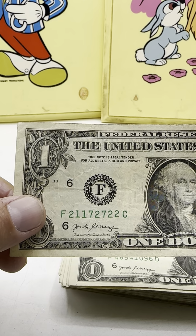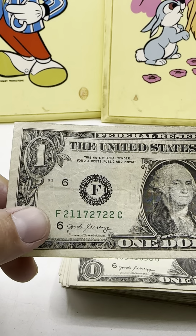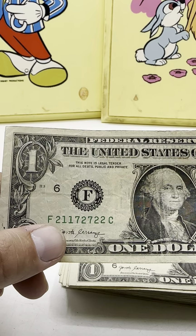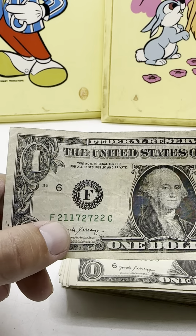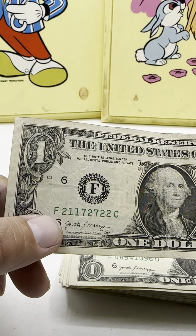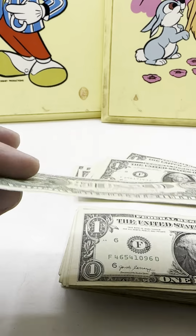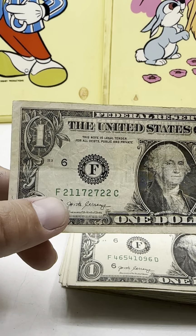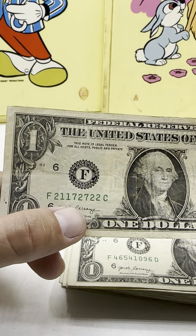What's this? This is a trinary, but it's not structured well because there's only three numbers in the serial number. You see how there's 2, 1, and 7, but the way this is structured is probably won't sell. Guaranteed it wouldn't sell, actually. I'm not gonna keep it. You always want to check the structure of your trinaries, and this is not structured well, I would say.